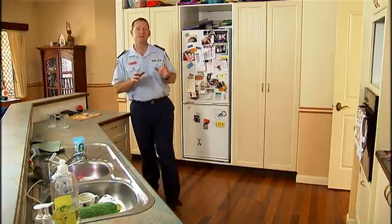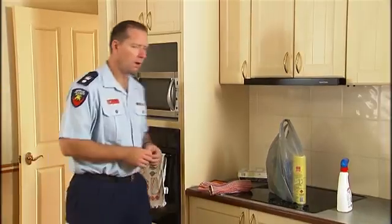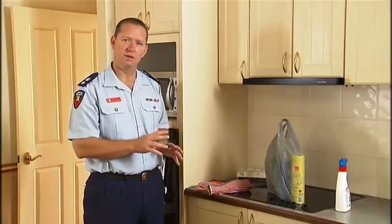The majority of fires start in the kitchen and are mainly due to unattended cooking and faulty appliances. Here's some simple tips to make the kitchen a safer place to work. Don't wear loose clothing while you're cooking and keep the area around the stove clear.